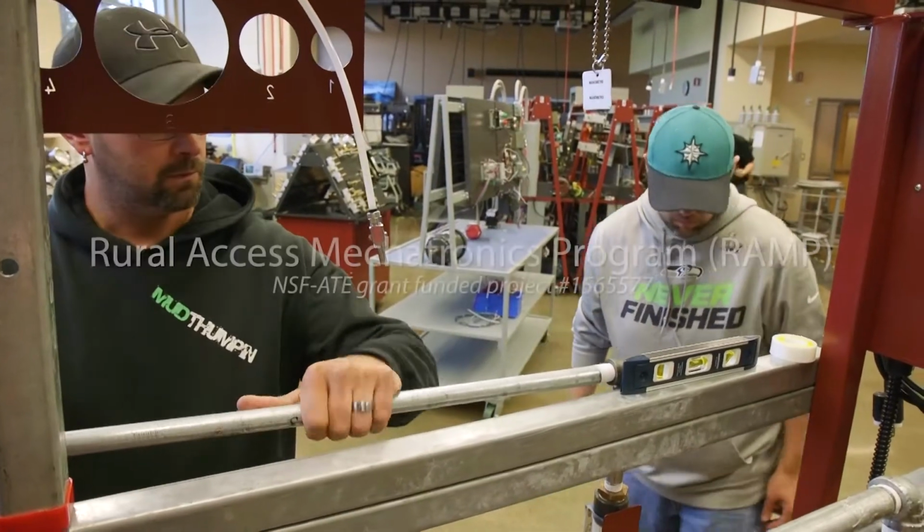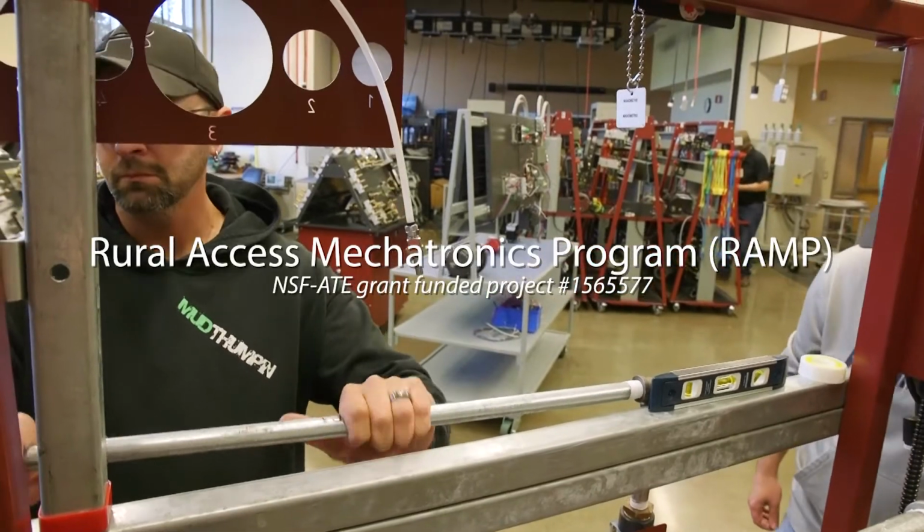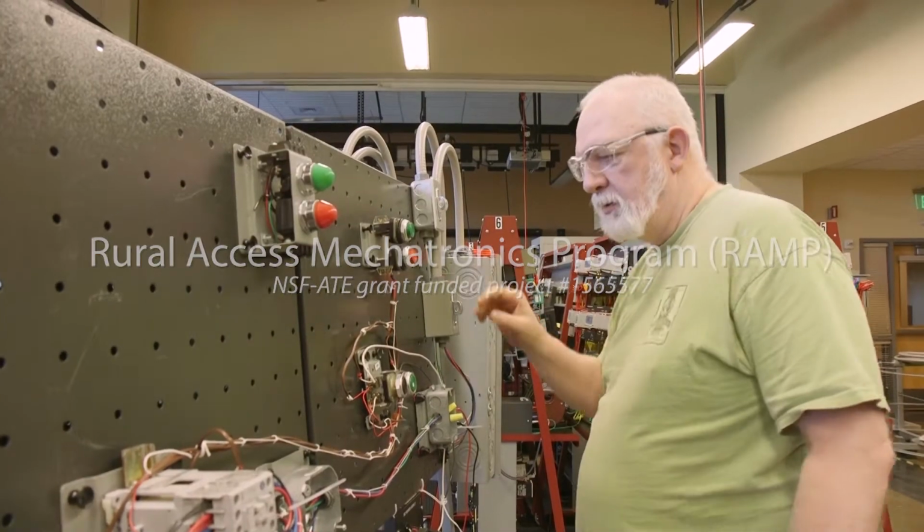The Rural Access Mechatronics Program, or RAMP program that we have, is a National Science Foundation Advanced Technical Education grant that we received to help us take our current face-to-face courses and repackage them in a hybrid format to allow us to go to our rural community members.